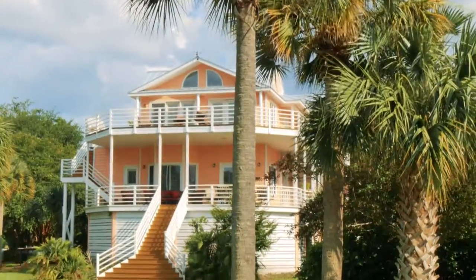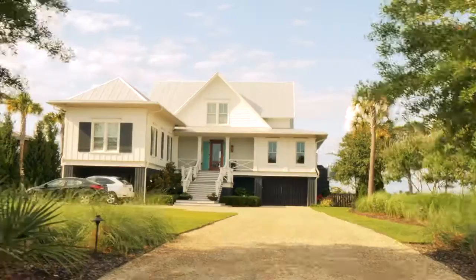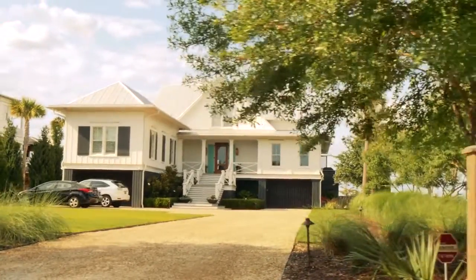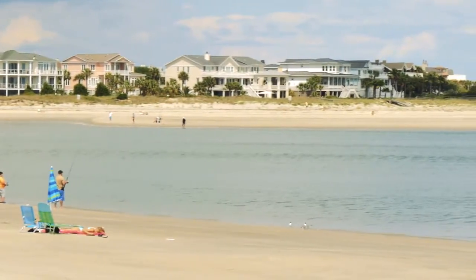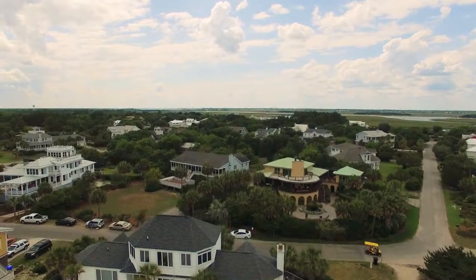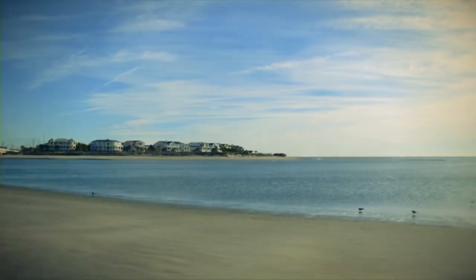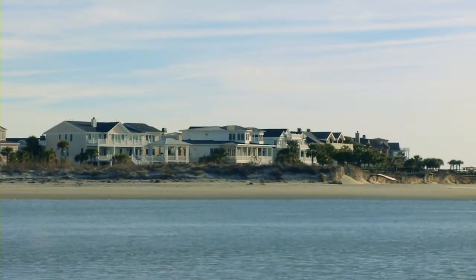The affluent island boasts beautiful homes and a luxury lifestyle, whether a full-time resident or a vacation home owner. When looking for the perfect place to call home in a warm and temperate climate, Sullivans Island combines all the finest points of the Charleston region into a charming and sophisticated lifestyle experience.